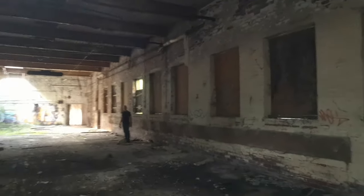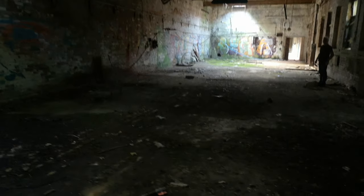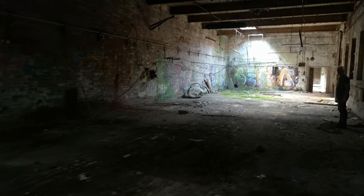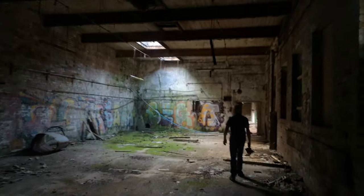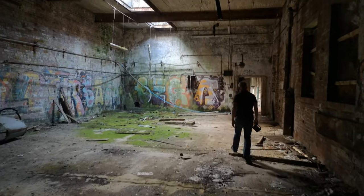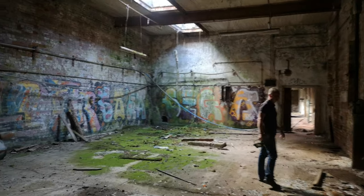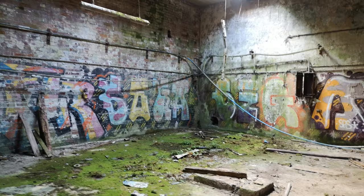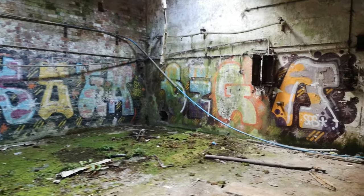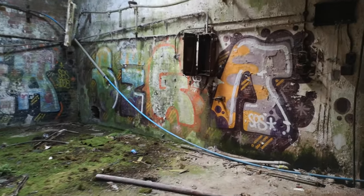I saw two staircases going downstairs. One of them looks ropey, one of them's got something at the bottom of it, but I reckon we could get past it. Yeah, I don't mind this concrete. That wooden stuff over there, this wooden stuff we're about to go across now.